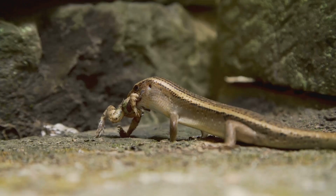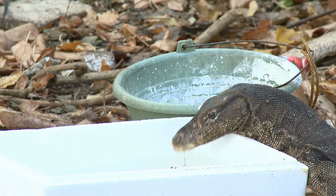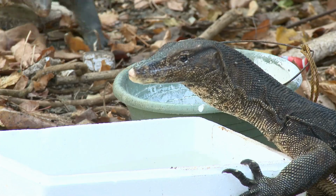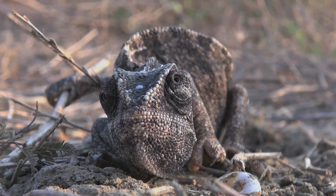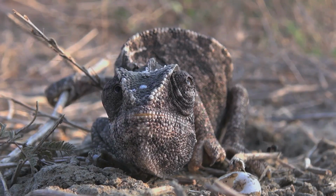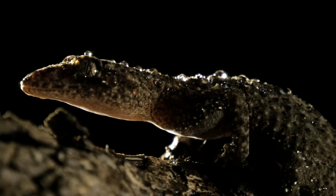We've delved into their world, exploring their physical adaptations, their remarkable hunting strategies, their unique methods of hydration, and their intriguing reproductive behaviors. We've marveled at their camouflage, their horns, their ability to swim through sand, and their surprising defense mechanisms.